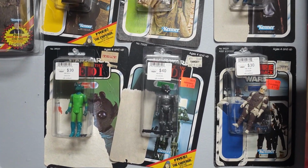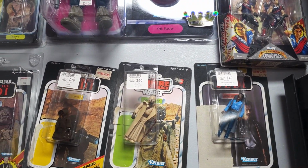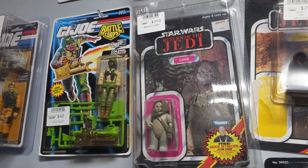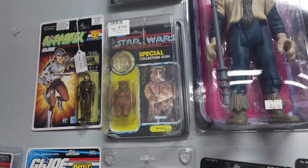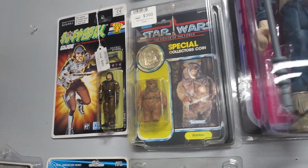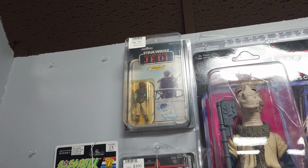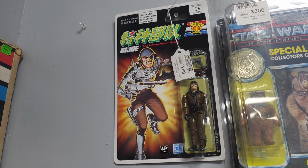Here are some original Star Wars figures with their cards and weapons. Not on the card, but you can still own the card with the figure. This one's on the card. Lumat. A lot of the Ewoks. I have those on my Ewok Village. I'll be posting a video soon with my display cases, and you'll see the Ewok Village there with all the Ewoks. The original stuff. And Major Blood, the foreign Major Blood.